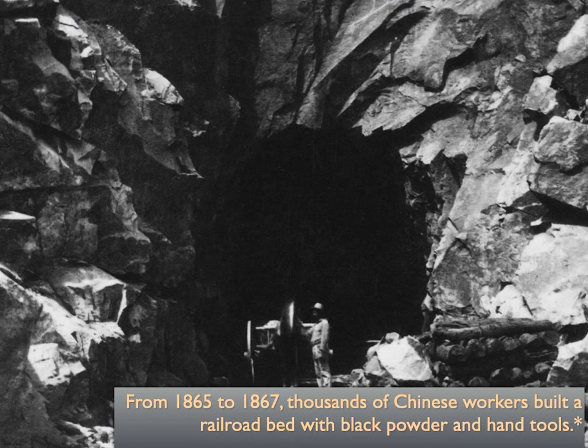And in this area from 1865 to 1867, thousands of Chinese workers built a railroad bed, including several tunnels, using black powder and hand tools. And the asterisk reminds me that for a time in Tunnel 6 and Tunnel 7, they also used newly invented nitroglycerin, which was a much more efficient explosive but incredibly dangerous.